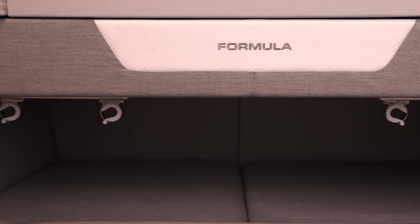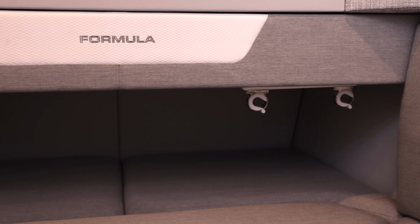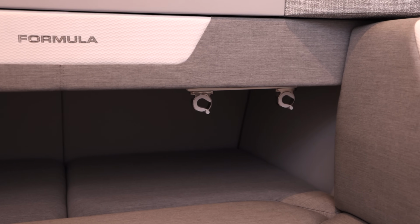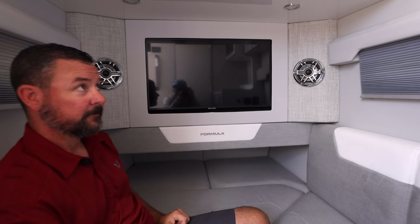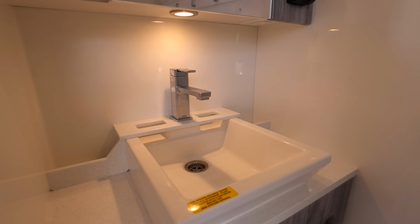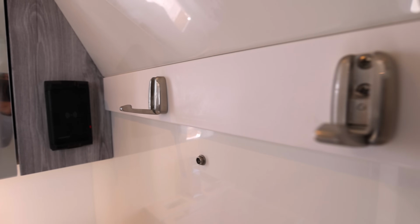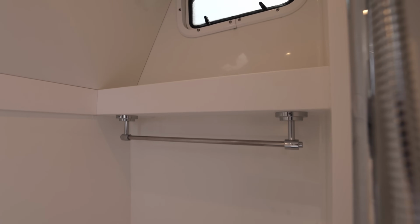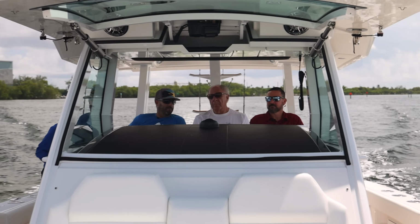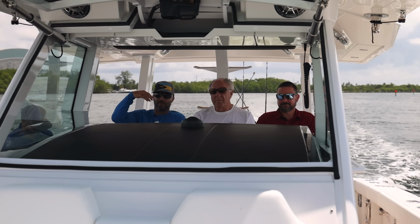We have rod storage down here. Clip in your conventional rod and stores up out of the way. 32-inch TV, JL speakers. And in here we have the head unit. We have hooks on your back wall. It's 6'2" inside for headroom. A curtain that goes around the head to keep it dry. Electric flush. Well, this is definitely not roughing it underneath this oversized hardtop. This little breeze coming through.